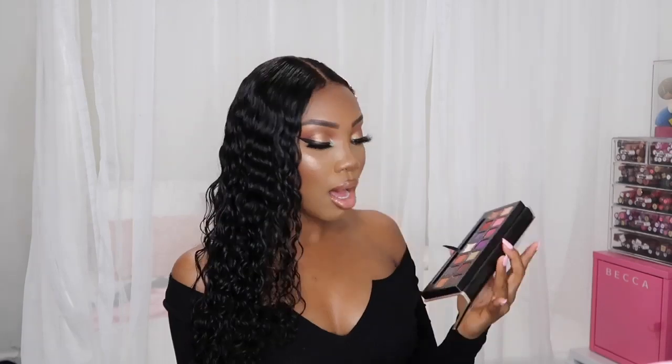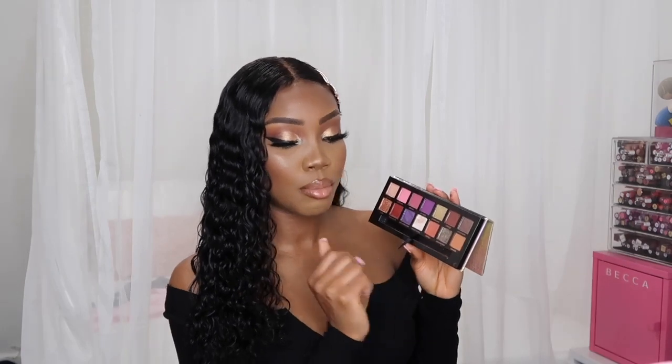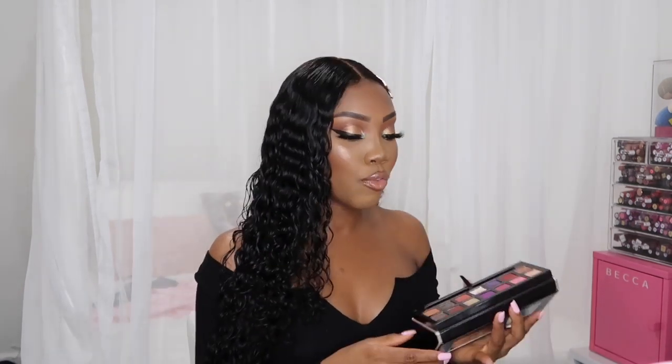So this palette has 8 shimmers and 6 mattes. I'm so impressed with the matte textures. I have the Soft Glam palette, and although the mattes in that one are very pigmented, I like the way these ones blend. They're blendable and buildable while still having pigment. For me, that's a huge thing. The Soft Glam mattes are very pigmented, but at least for me, they're not that easy to blend into one. I love the mattes in this one.